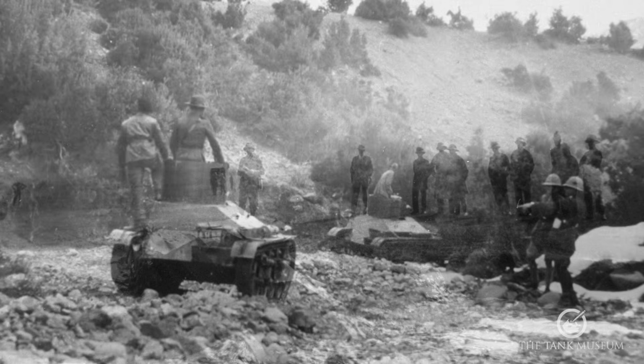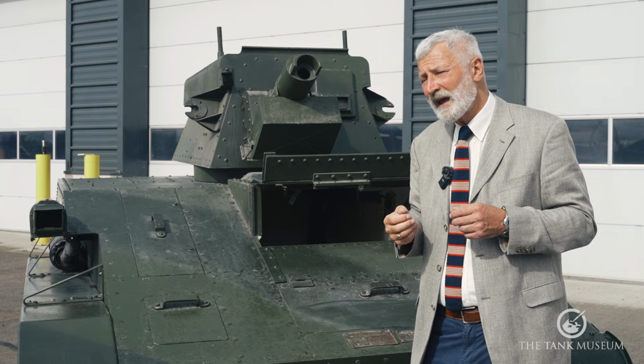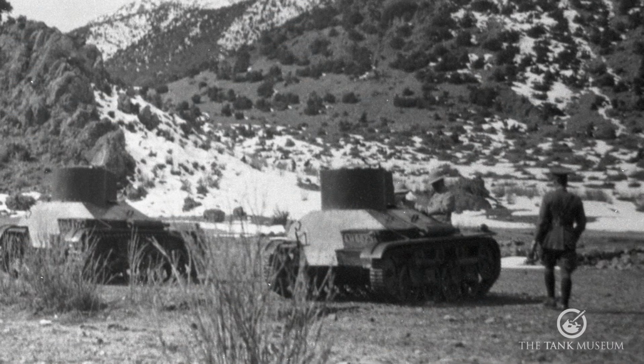This time they experiment with another engine in there, again part of this evolutionary process. They actually get a Ricardo diesel engine and try that in the vehicle. They change the sides, it's got slightly more sloping sides on the armour there, and 4 extra vehicles were also ordered to take out to India.